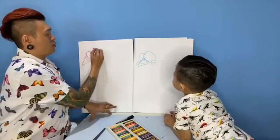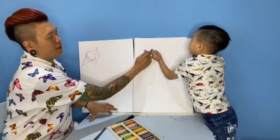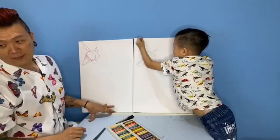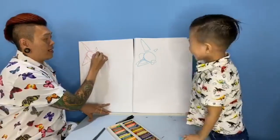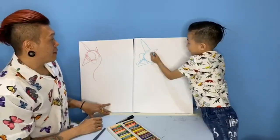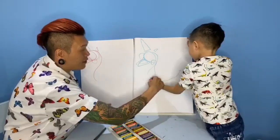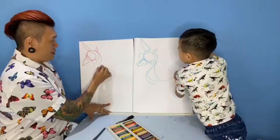Okay, one small triangle here. Yeah, small triangle. That's the ears of the unicorn. And then a long skinny triangle here. Okay, and remember the S curve? Just guide it along the head and do an S curve like this. Or more like that, in front a bit. Try it like this, or like this. There's no right and wrong, right, guys? And a bigger circle here.